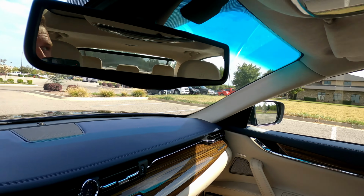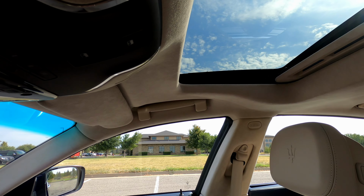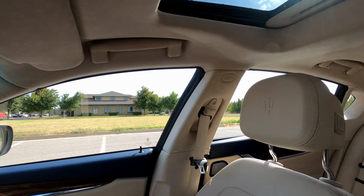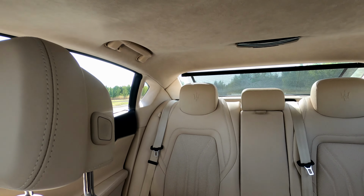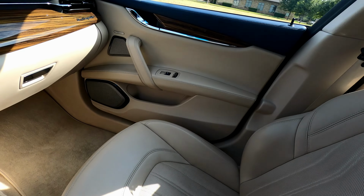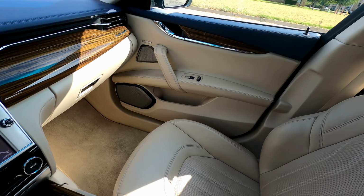Auto dimming rearview mirror. Single pane sunroof. But there in the mirror, if you look, well, actually, how about I just flip the camera around? We do have a rear power sunshade, which is cool. Definitely comes in handy for those really sunny days when you're driving home and the sun's blasting you in the face.